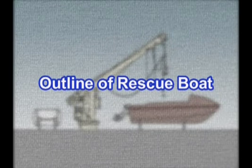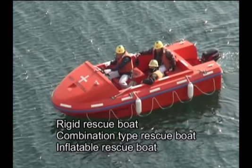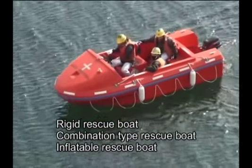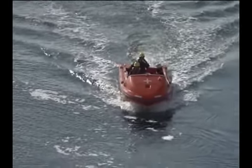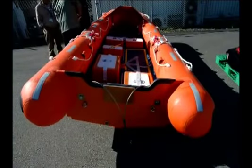The SOLAS Convention requires that all vessels equipped with free-fall lifeboats also carry rescue boats. There are three types of rescue boats: rigid, combined, and inflated, and all three have propulsion systems. Rescue boats on bulk carriers can be operated continuously for 4 hours at a speed of 6 knots. Rescue boats must have capacity for at least 5 seated people, plus room for 1 person lying on a stretcher.